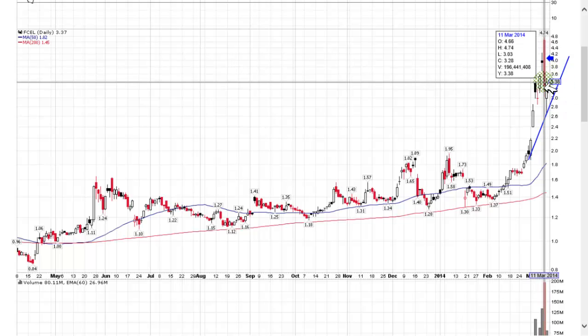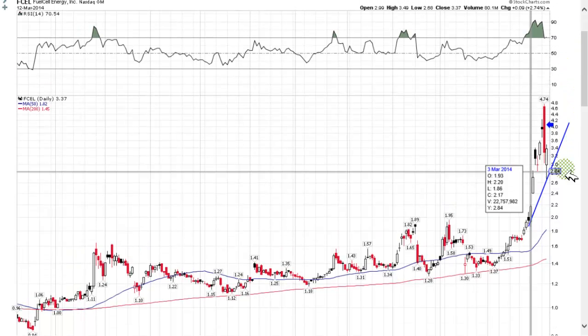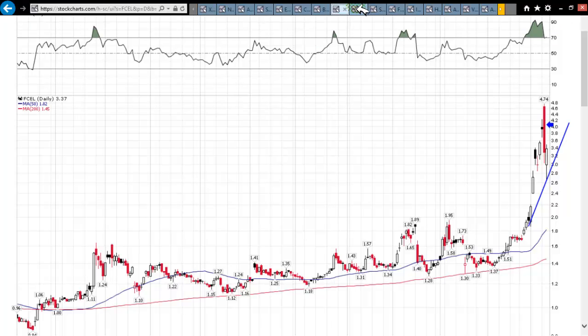Would I buy it at where it closed on Wednesday? No way, not for me. But that pullback to this lower band, not to be repetitive, would be a good entry point because you know right where to put your stop loss.